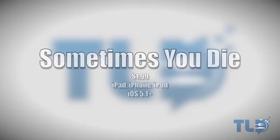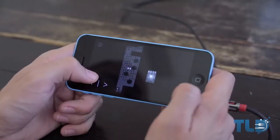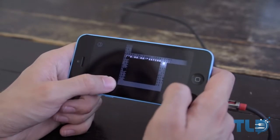Now, next on the list we have a 2D platformer that actually came out at the very end of March, but it was just at the last second before my March top 5 iOS, so it's making its appearance now, and that's Sometimes You Die. This is a simple platforming game with a simple aesthetic, whose only mechanic outside of jumping is the fact that you can use the bodies of your past deaths as a way to solve puzzles.